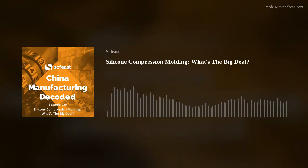So it's similar to injection molding in a way, but instead of injecting the silicone, we sort of squash it into place. Correct. That's exactly it, to fill the mold. Yep. Okay. Yeah, I get it.